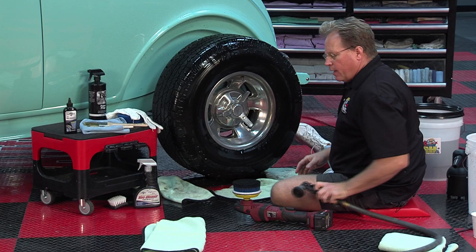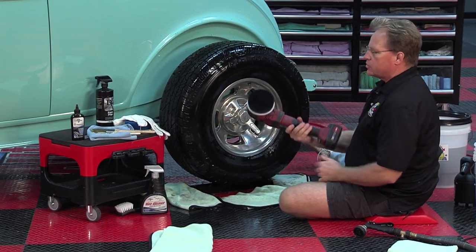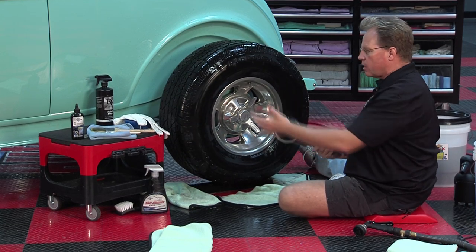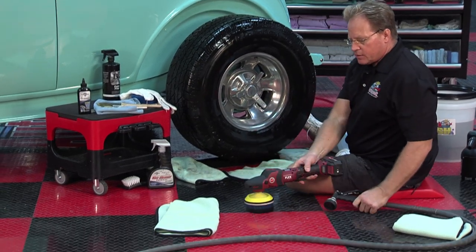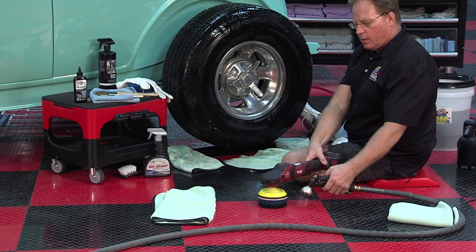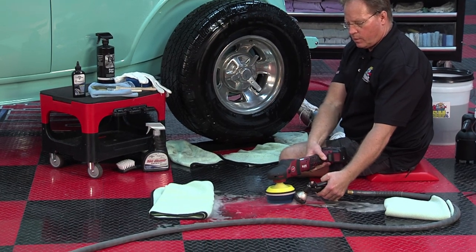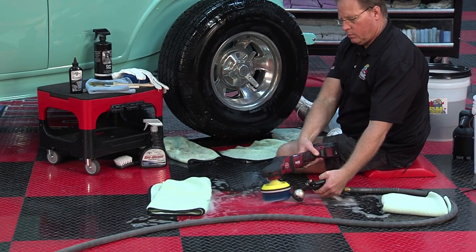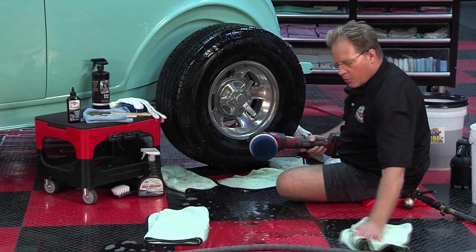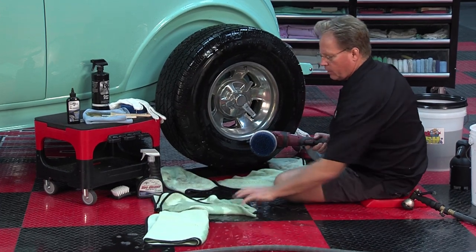Now, if I go to clean this the second time and I use all this gunk on the brush, I'm actually just reintroducing it. I'm never getting the tire clean. So what I always show guys, and again, I would be doing this outside normally, is just take your hose. You already got your water out there. Turn it on like this. And you just clean that brush. Look how clean that brush gets. Now I'm going back to clean with a nice clean brush.